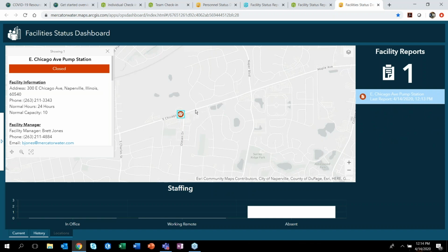Overall, the solution allows you to maintain business continuity, as well as insight as to the work status and the health and safety of your employees from a managerial and high-level standpoint. And with that, I'm going to send it back over to Matt.